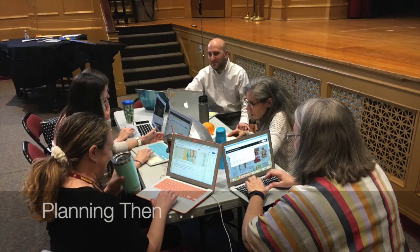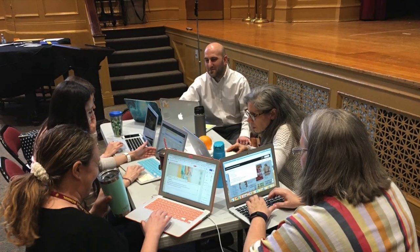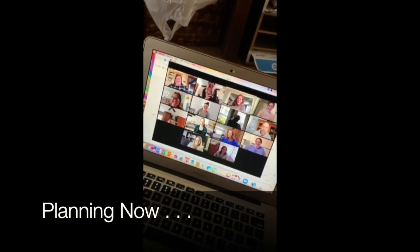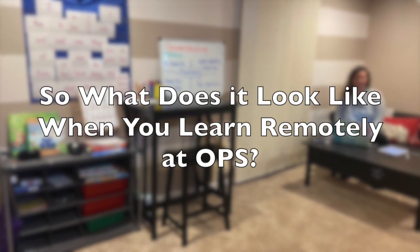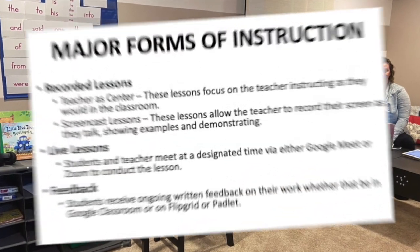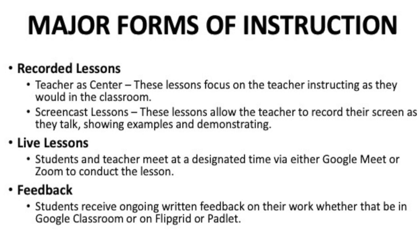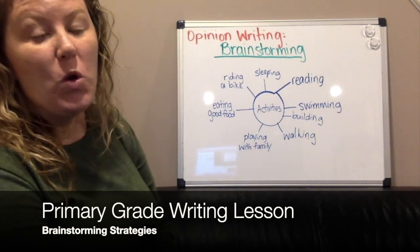Most importantly, we began planning. We identified which administrators would oversee certain curricular areas, and we spent significant time planning with teachers. We continue to use this same format today, planning in 2-week intervals. Recorded lessons, live lessons, and ongoing feedback are our 3 major forms of instruction. Each form of instruction has different benefits.